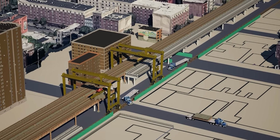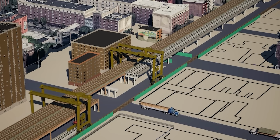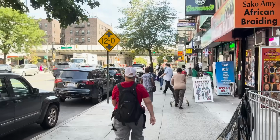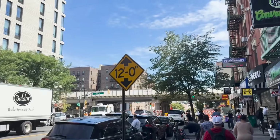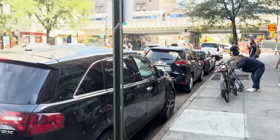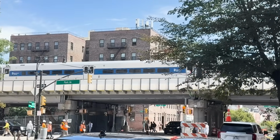The project is critical to ensuring the viaduct remains in a good state of repair. The project is designed to replace the viaduct as quickly and safely as possible, while minimizing impacts to the surrounding neighborhood. One of the main benefits to the project outside of reliability is the viaduct's noise and vibration level reduction, along with its increased clearance for larger vehicles. Today I'm going to take you to that viaduct to give you guys a tour, to see just how far this project has actually gotten, and I'm sure you're going to be pleasantly surprised.